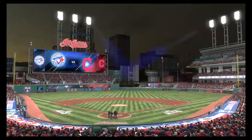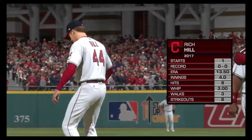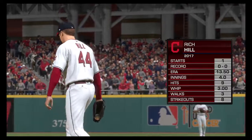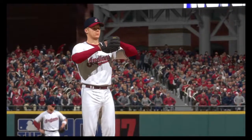Now from downtown Cleveland, MLB Network brings you baseball from Progressive. Rich Hill will be on the bump for game two of the series. What do you have for us on him, H? Well, his last outing, he scattered 9 hits. I'm being kind. Give up 9 hits in his last outing. I don't know what to expect this one.